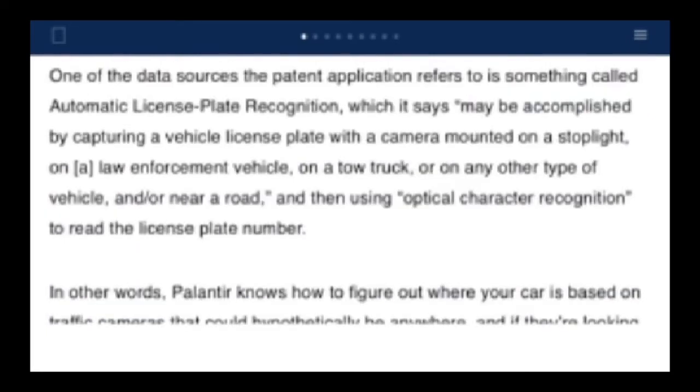One of the data sources the patent application refers to is something called automatic license plate recognition, which it says may be accomplished by capturing a vehicle license plate with a camera mounted on a stoplight, on a law enforcement's vehicle, on a tow truck, or on any other type of vehicle and/or near a road, and then using optical character recognition to read the license plate. So we know they have license plate readers on the vehicles now, but what this says is they can also put these devices at various places on highways and roads.